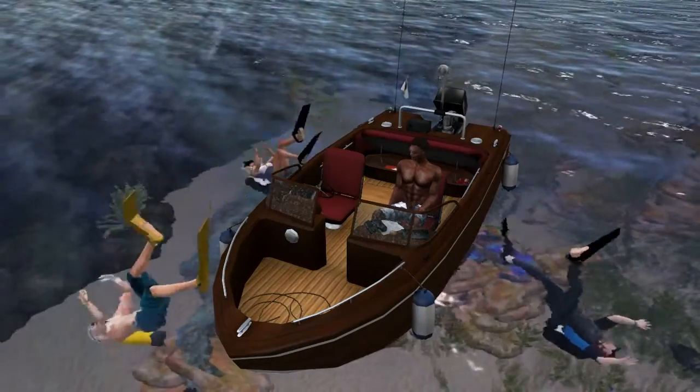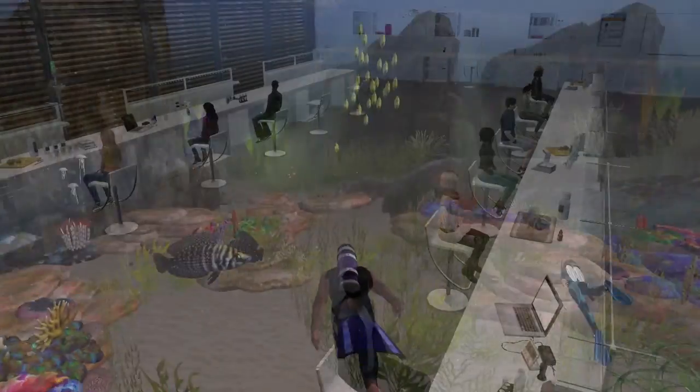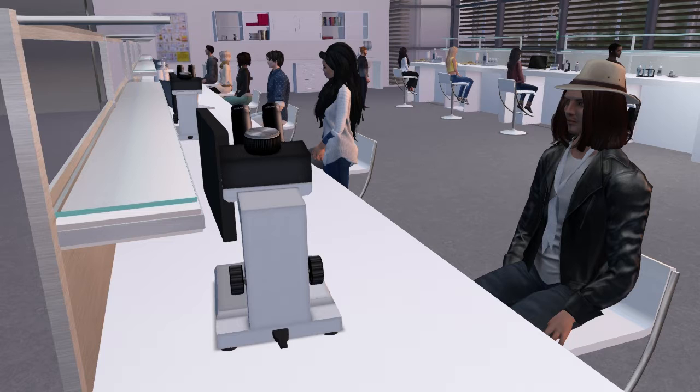Just as you'll need to pack your scuba gear when looking at invasive species in the Great Barrier Reef. There'll even be time spent in the lab.